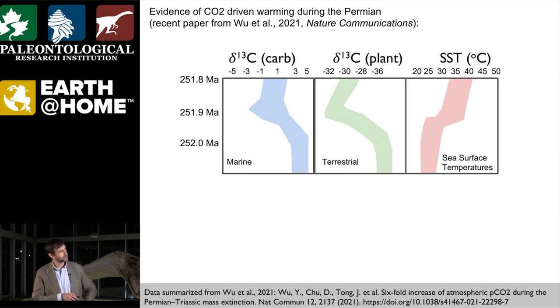So on the left, we have this measure of delta 13C from carbonate. So this is from the marine samples. They looked at the calcium carbonate shells of the living organisms that were alive at the time in the oceans. They looked at the carbon-13 and delta 13C of plant material as well. They looked at stomata as well as charcoal and non-charcoal wood. And then they used the oxygen isotopes, which also follow a similar pattern where there's like a light flavor of oxygen and a heavy flavor of oxygen.